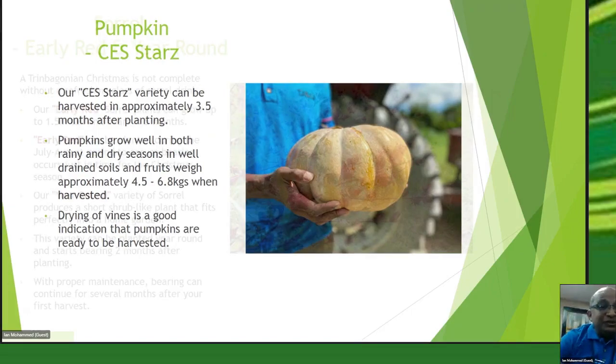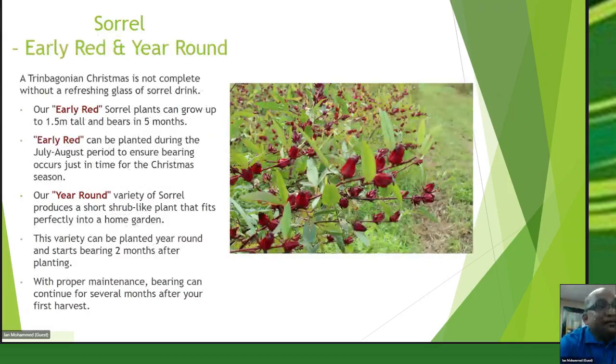Right, we're moving on now to the sorrel. And we actually come in at that time of the year where sorrel will be very, very popular. So we do the early red and the year round. Now, some people ask about the year round, what it is exactly. It just means that the sorrel will produce throughout the year.